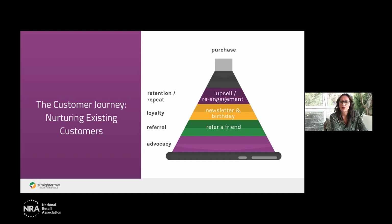So having a refer a friend automation for your loyal customers is definitely a no-brainer. Offering them an extra coffee for each friend, and boom, watch the referrals come in.